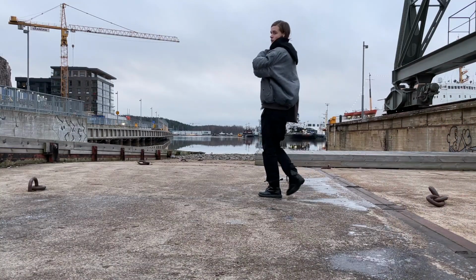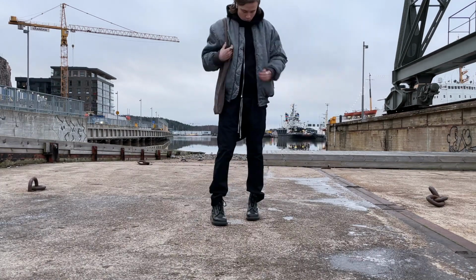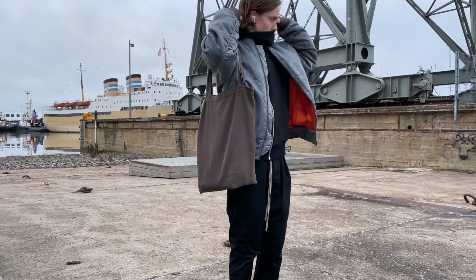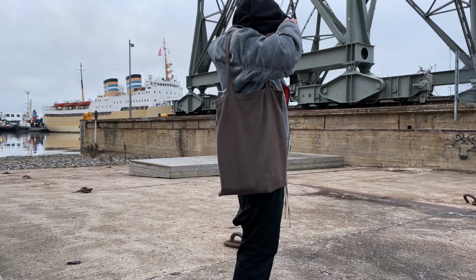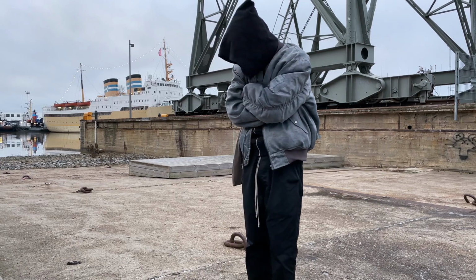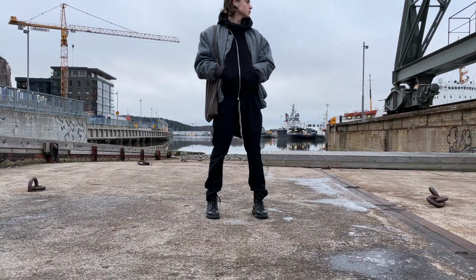Here we have my take on a Rick Owens fit. I'm wearing a vintage bomber jacket, Rick Owens and Champion Mountain hoodie, Rick Owens DRKSHDW drop crotch trousers, and some Doc Martens 1460s. For a little accessory, I used my Rick Owens tote bag.